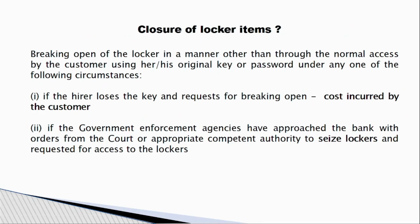Okay, close of locker items. In a normal case, the customer is transferred from one place to another, or no longer requires a locker. These lockers can be surrendered, and whatever items are available in that locker will be given to the customer. Another scenario is that the customer has lost the keys, then break open, and whatever cost is incurred during the break open should be borne by the customer. During these situations, you have to follow the rules prescribed by the bank board.